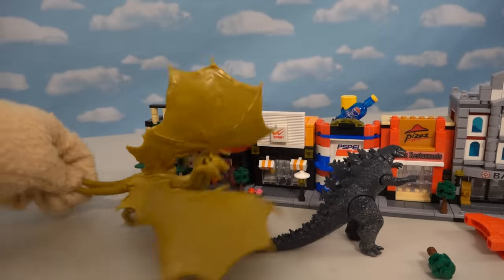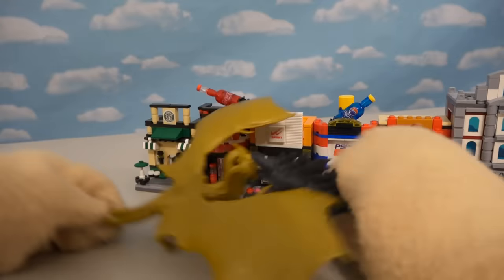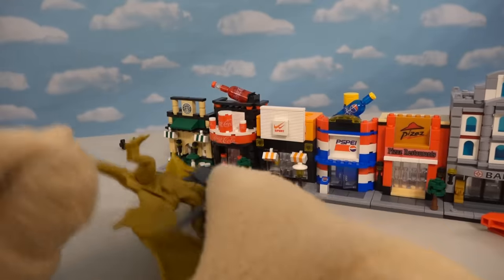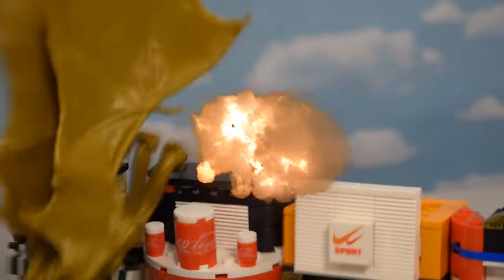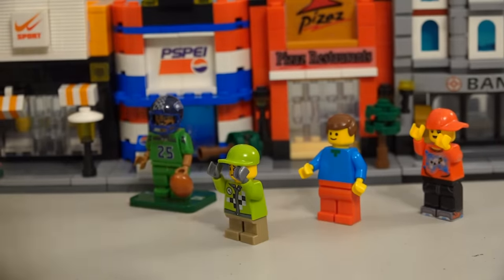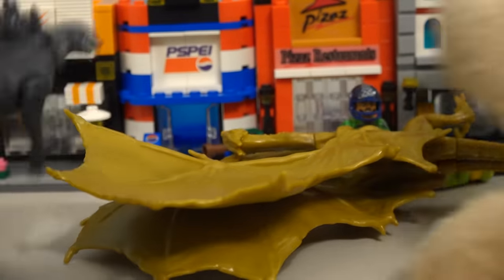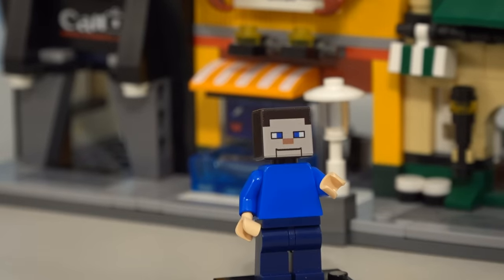Oh man, who's he think he is? Oh no, where's that Ghidorah going? Oh man, he's gonna fight Godzilla! Oh man, no! Oh no, help us, we're all doomed! Oh man, this city's really getting destroyed!